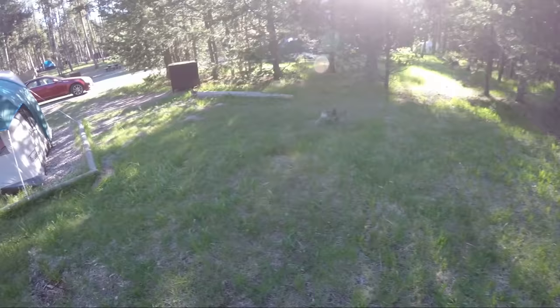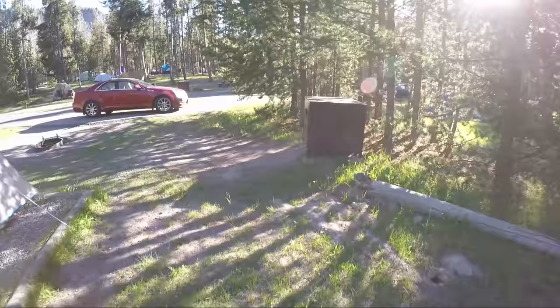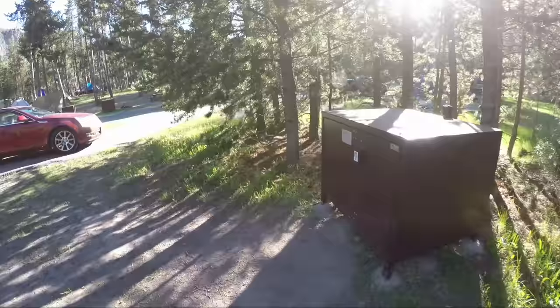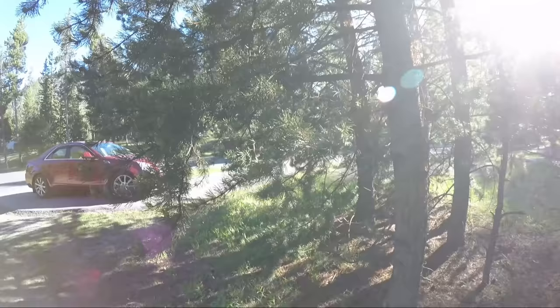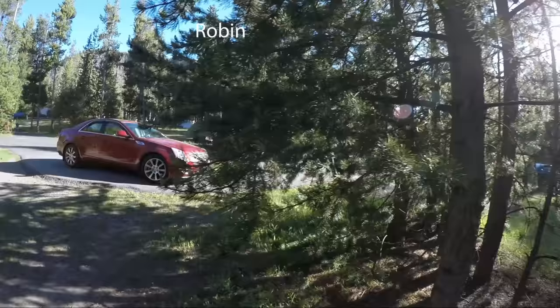So I'm sure I'll be doing some videos of the marmots. Also, this is my bear box, where I keep my food and anything that smells sweet, toothpaste, all kinds of stuff. And while I was sitting here, I noticed that I have another mum, and she's got a nest right in there. I don't see her now, but she was sitting there today while I was here. So maybe she's out looking for some food or something.